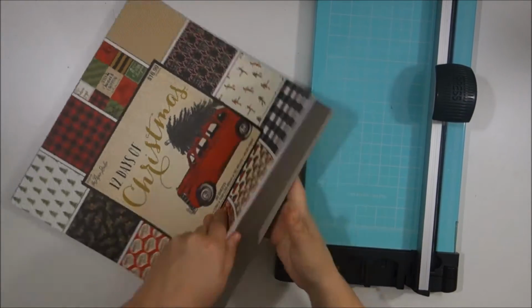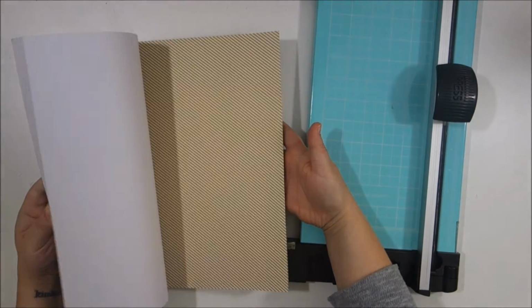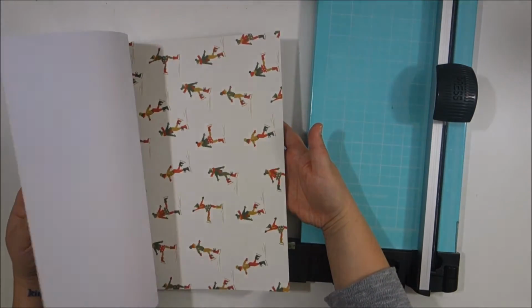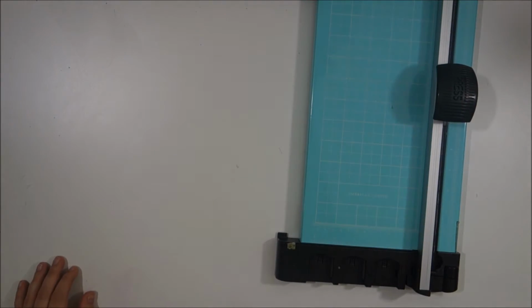Hi guys. I'm sure a lot of you are doing December dailies this year. This is actually my first year doing a December daily, which I'm super excited about. I have all sorts of stuff planned for me and my kids this year.